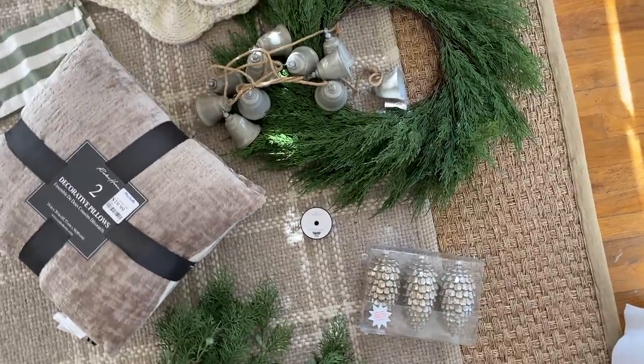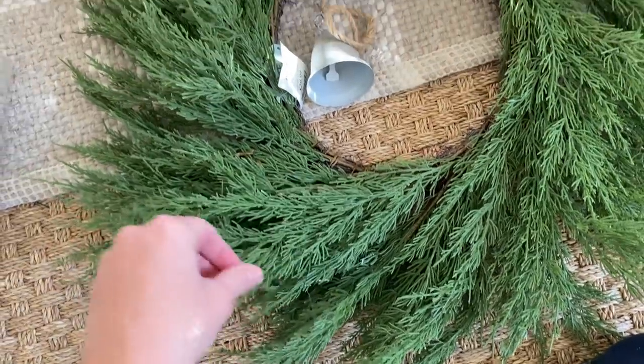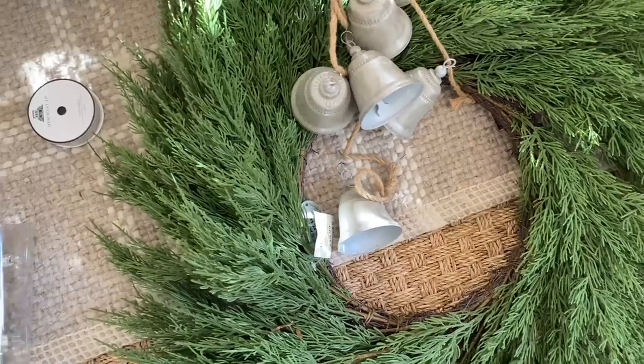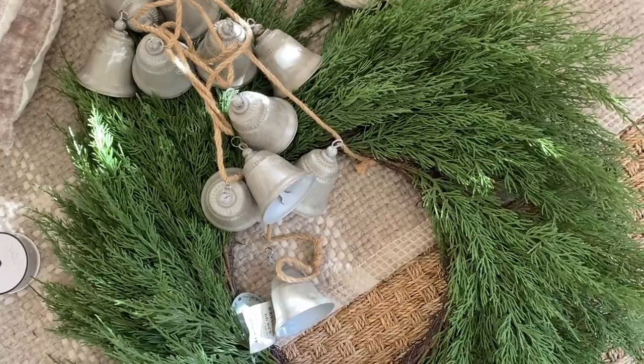I got a beautiful cedar wreath from Marshalls that I thought was really beautiful. This really pretty bells garland was half off at Hobby Lobby, so that was $10. And I got this long garland with bells, and I thought that was really cute.